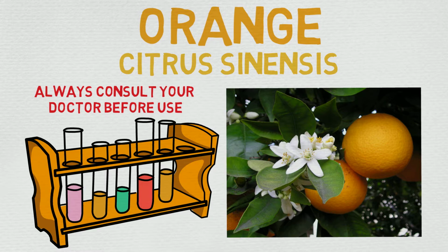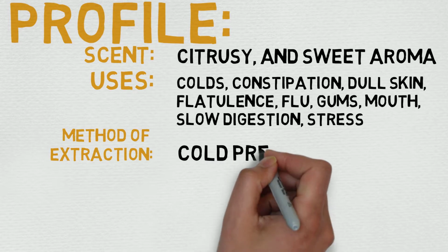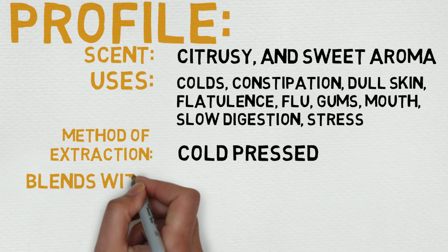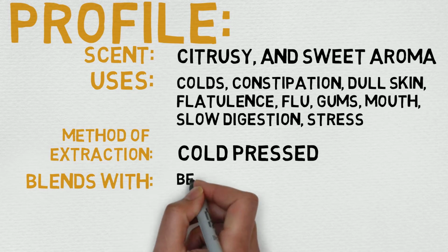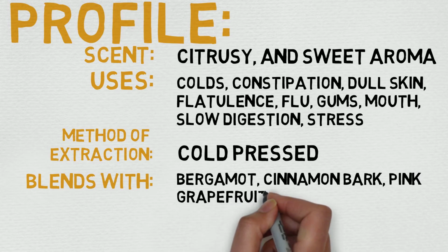No pun intended. Now let's quickly take a look at its profile, but before we do, always consult a doctor before use. Now let's check it out. The scent is most commonly described as having a citrusy and sweet aroma. Under uses, you'll see colds, constipation, dull skin, flatulence, flu, gums, mouth, slow digestion, and stress.